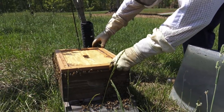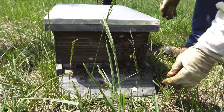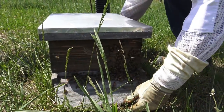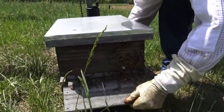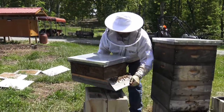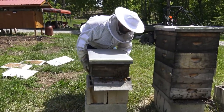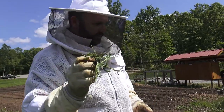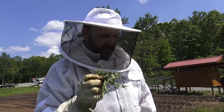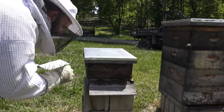Okay, got our lid on, top on. That's it, so we've got about 90% of these bees in here. I'm gonna pick them up and take them over here and set them on their new home. Okay, alrighty. Next thing I'm gonna do is take this wad of grass and put it right at the entrance here, okay? Looks like these guys are going ahead on in.